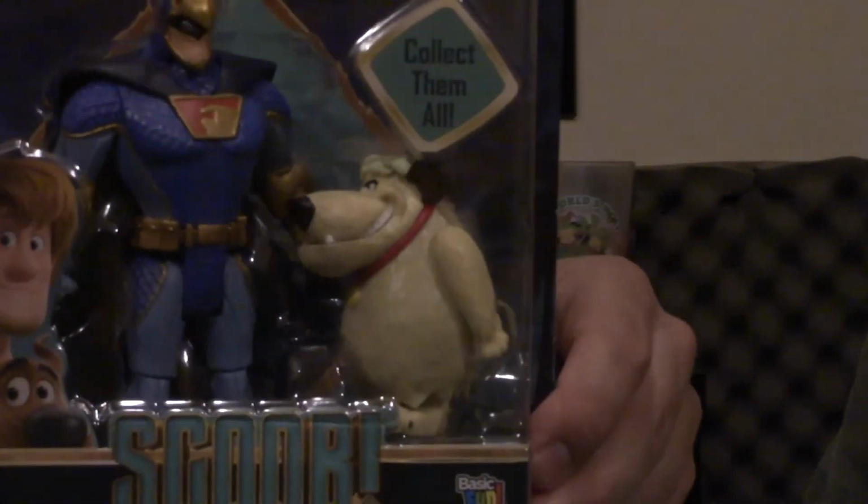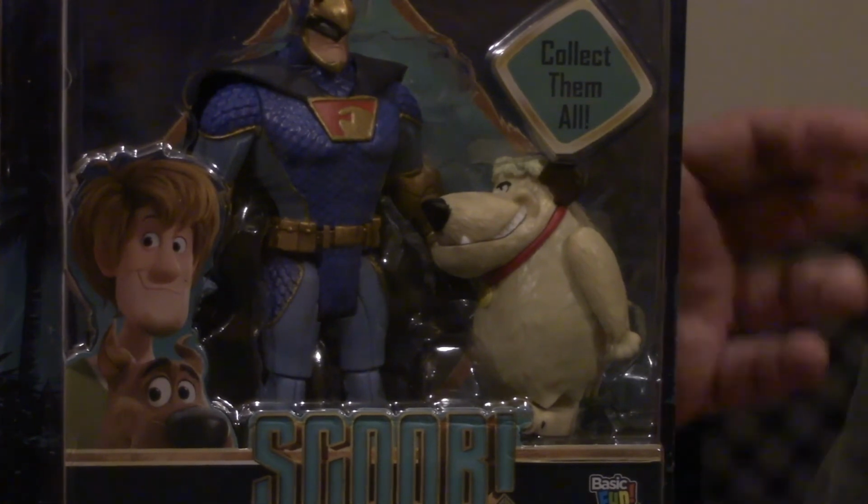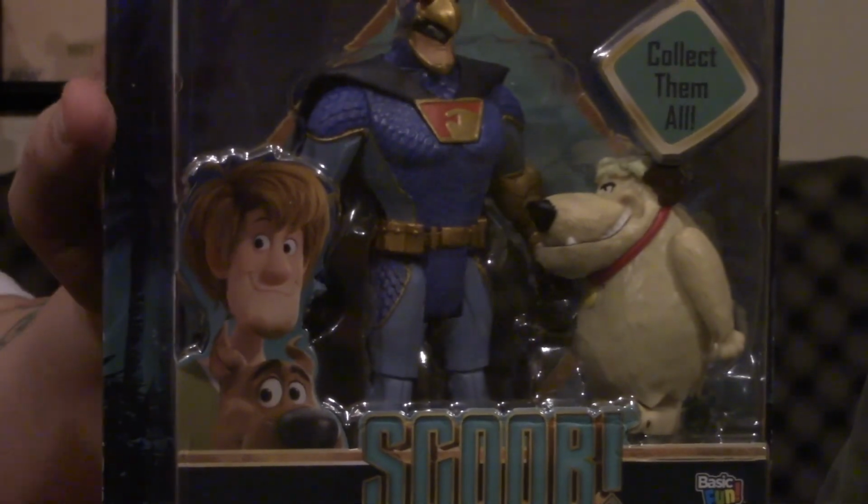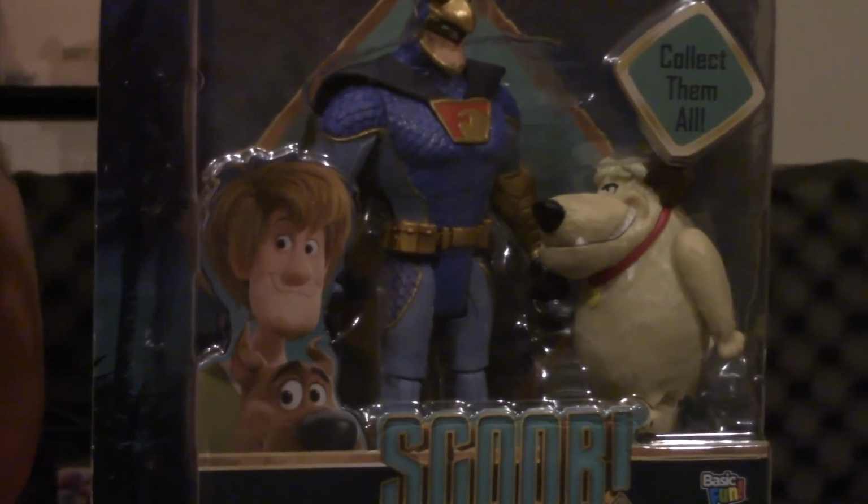So now we have Blue Falcon and Muttley. Now, I bloody love Muttley. I used to have a VHS as a kid of Dastardly and Muttley, and they flew planes, and Muttley was the shiznit. Muttley is amazing, and I will tell you more once this is all completely unboxed, but it was Muttley and Captain Caveman that made me interested in actually watching this film.